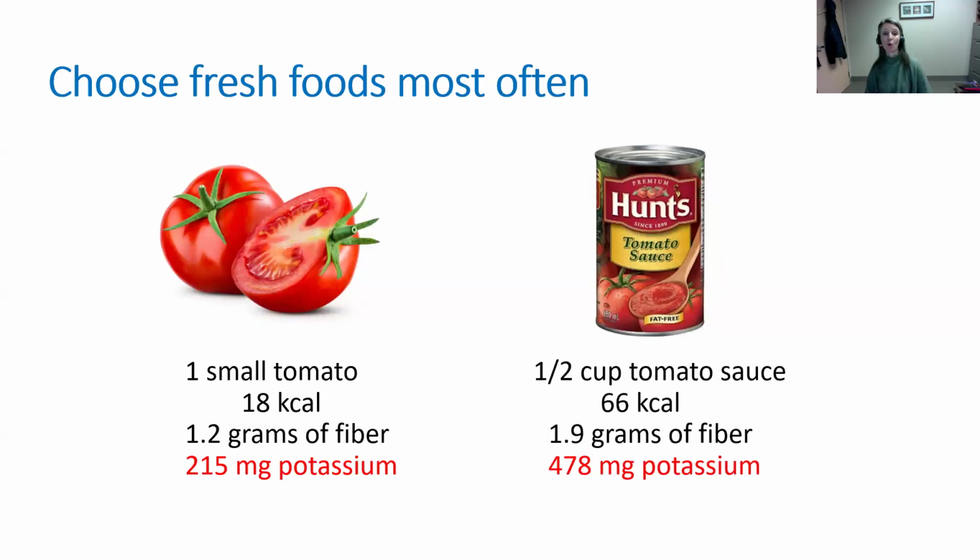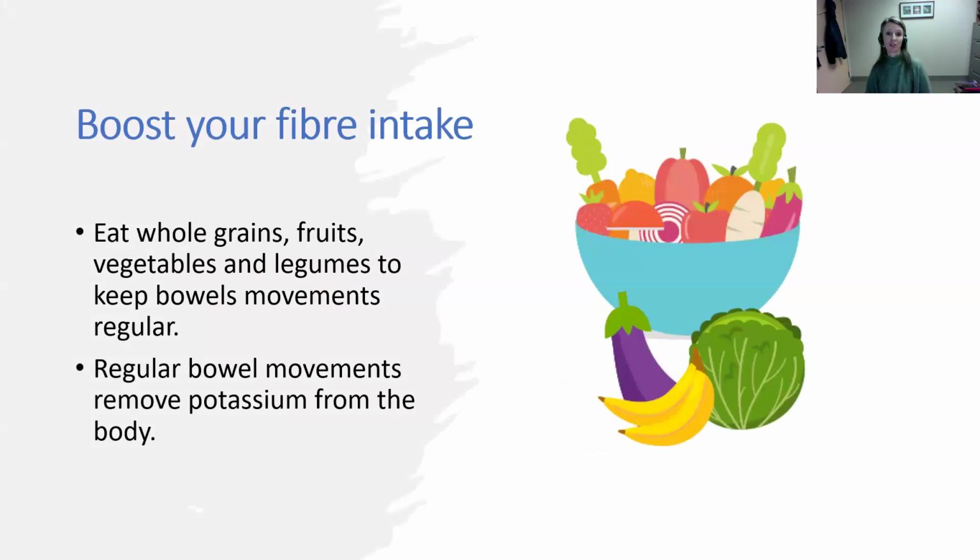Choosing fresh and whole vegetables is also our goal. We want to limit the way that it's processed. As you can see here, a fresh tomato, 215 milligrams of potassium, gets concentrated to 478 milligrams when it is processed into tomato sauce. We know that with fresh fruits and vegetables only 50% of the potassium is absorbed, but when it's processed into these soups and sauces and drinks, it increases to 70% of the potassium being absorbed. So fresh is always the best way to go.